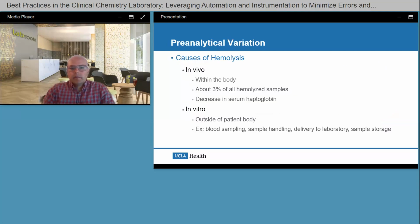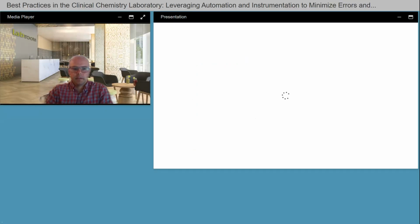So hemolysis can occur in vivo within the body. This is a small fraction of the samples that get affected by in vivo hemolysis. We can get a clue by looking at haptoglobin, because that will bind hemoglobin, so it will be dramatically reduced. But most of the time it occurs in vitro, outside of the patient's body, and this is during blood collection. Sample handling and delivery can also contribute, and it can also occur during sample storage, as I mentioned.